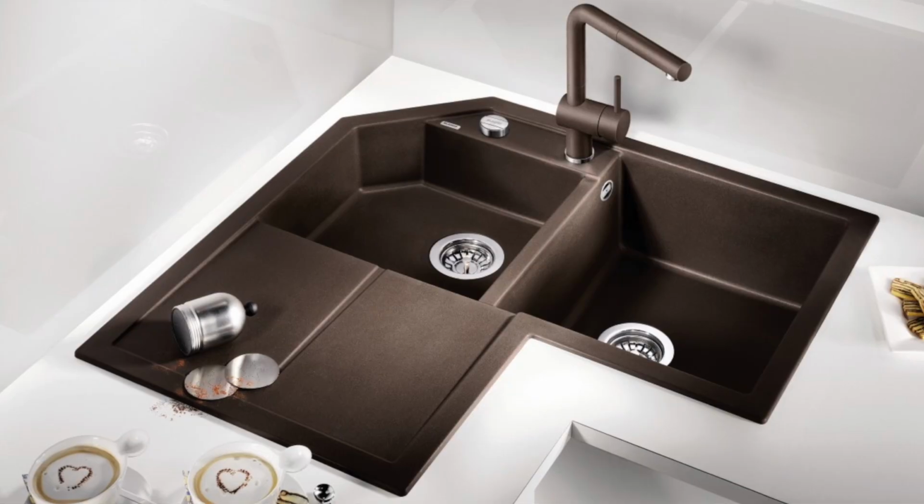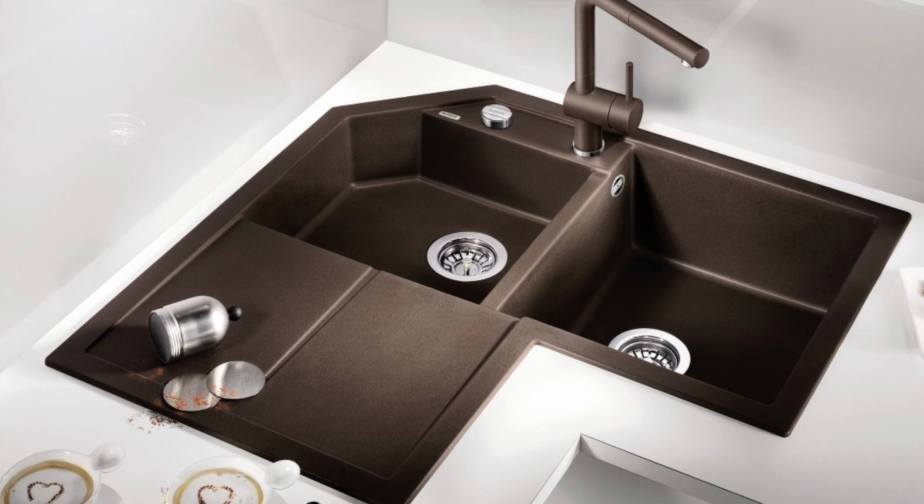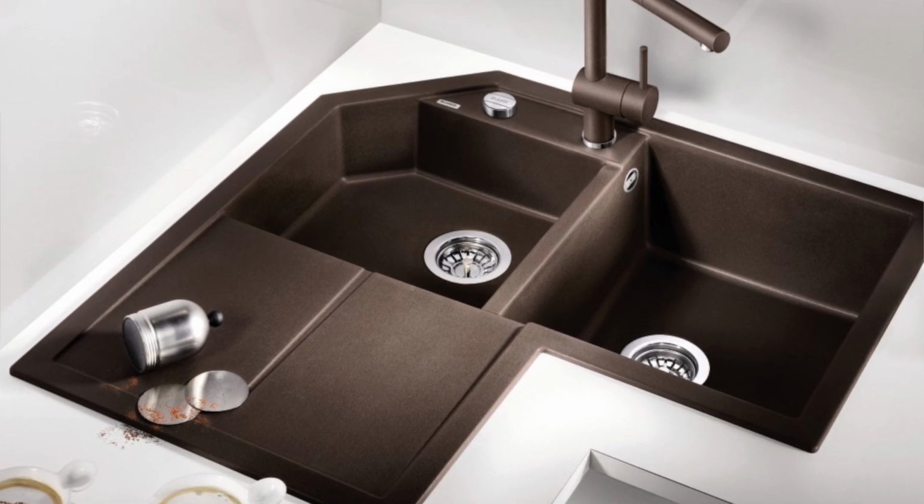Then there is the corner sink. What do I do about that? Corner sinks are great. Plumbing is a great way to utilize the space underneath a corner. But my suggestion for a corner sink is make sure you don't have laminate countertops. That'd be my only thing I would say stay clear of if you're gonna have a sink in the corner. If you have one-piece quartz or granite or some kind of acrylic, then go for it.